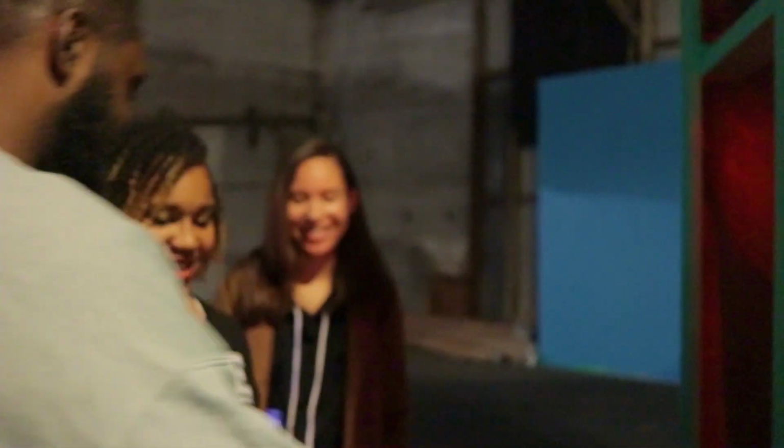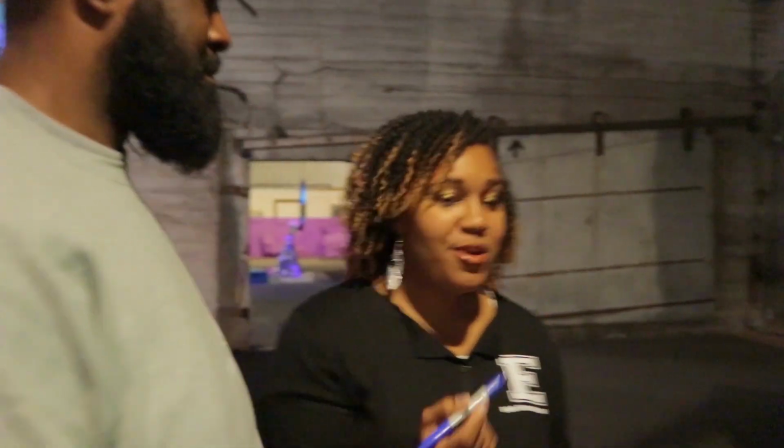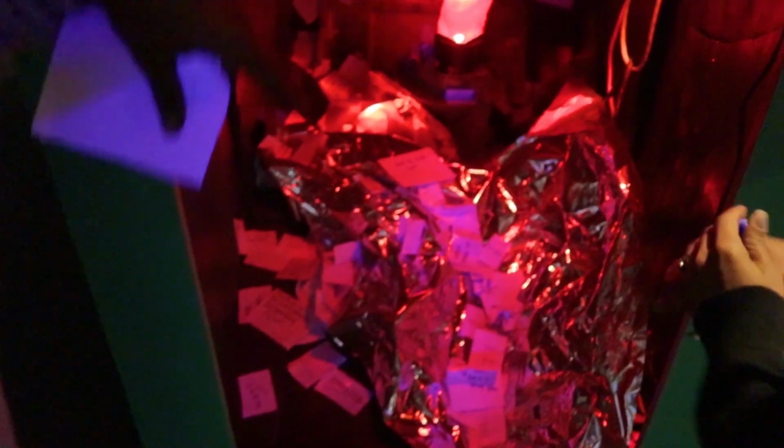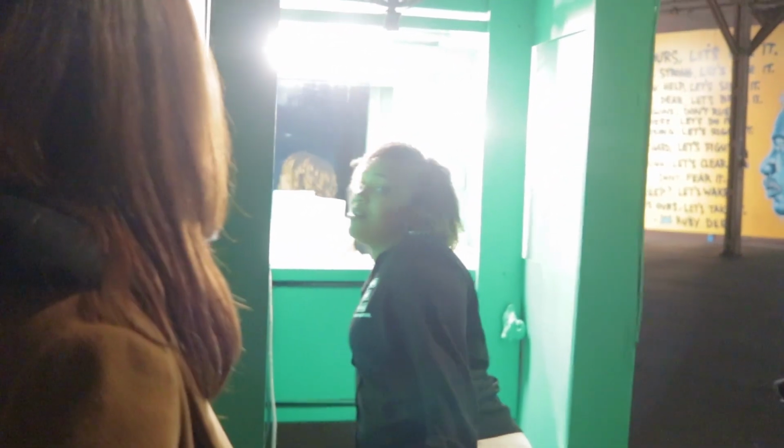Right, and once you let go of the negative, you are given the opportunity to refill yourself with positive or love. You can write a love letter to yourself or to someone else, or a positive affirmation. Or you don't have to write anything. You could just read what other people have written. It's totally up to you. But it's a super cool moment to see what other people have written and see what inspires them.